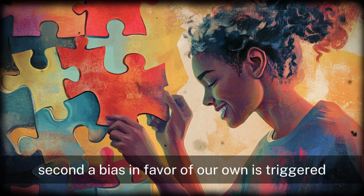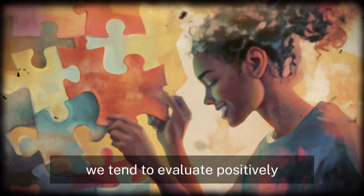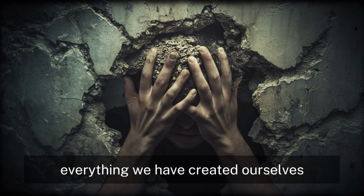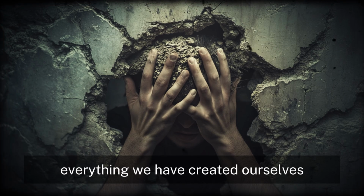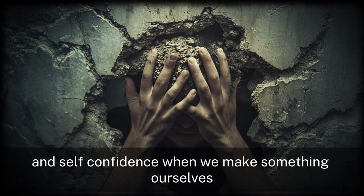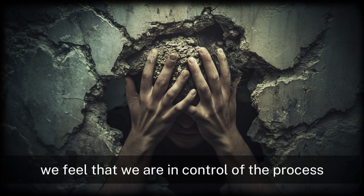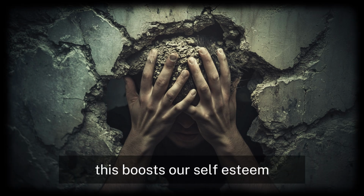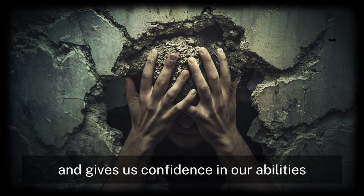Second, a bias in favor of our own is triggered. We tend to evaluate positively everything that is related to us, everything we have created ourselves. It has to do with a sense of control and self-confidence. When we make something ourselves, we feel that we are in control of the process, that we can make adjustments and create something unique. This boosts our self-esteem and gives us confidence in our abilities.